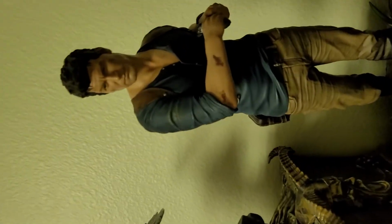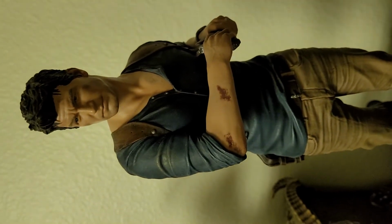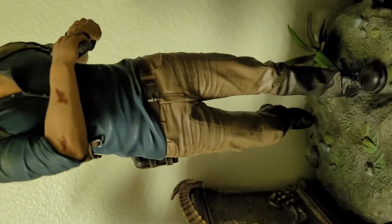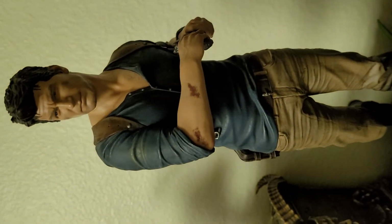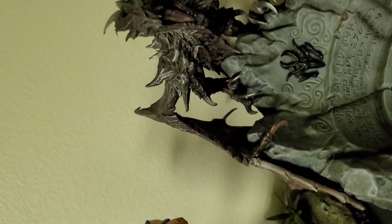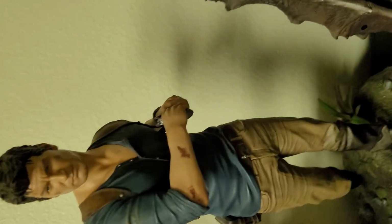And the same can be said for Mr. Drake here. I was super psyched for Uncharted 4, but I was in college, and so I didn't really want to drop all that money on the collector's edition, but I did want to get the statue. And so I was able to grab the statue off of eBay for $45.35 with shipping and tax.